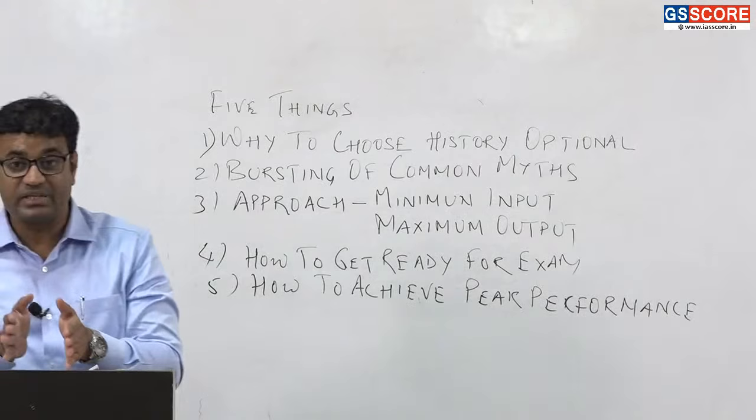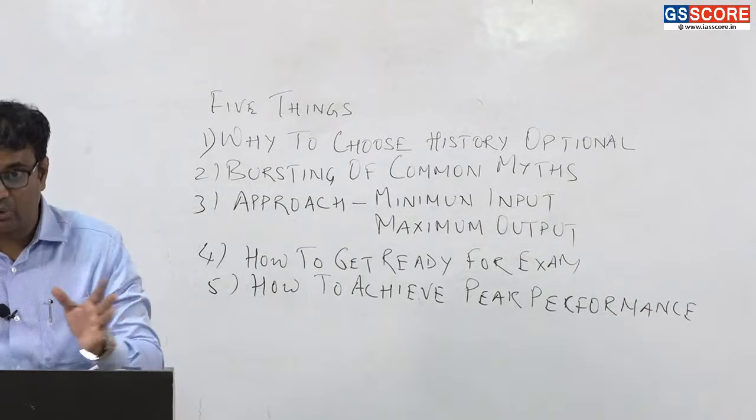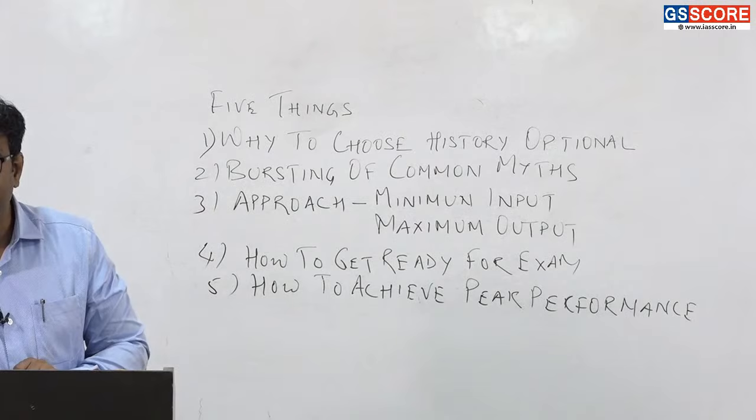When you write answers, I'll let you know briefly what exactly has to be done in the answers. While you read answers, try to understand the question first of all. After understanding the question, I'll make it very clear what proportion and weightage has to be given in the answer. There may be two parts in the question. There may be three parts also. There can be a single question.